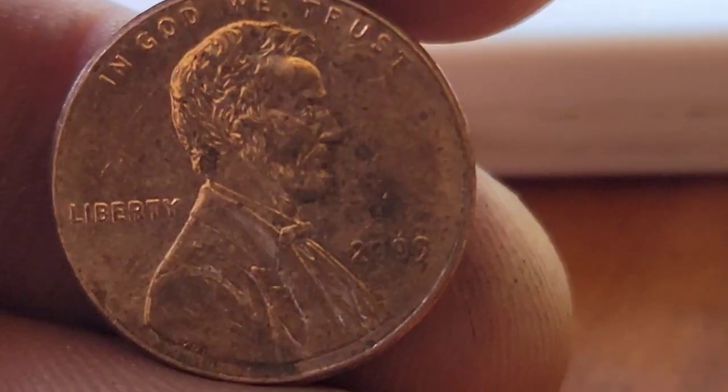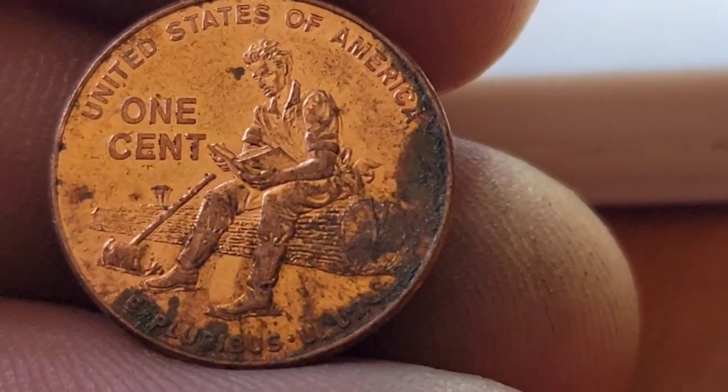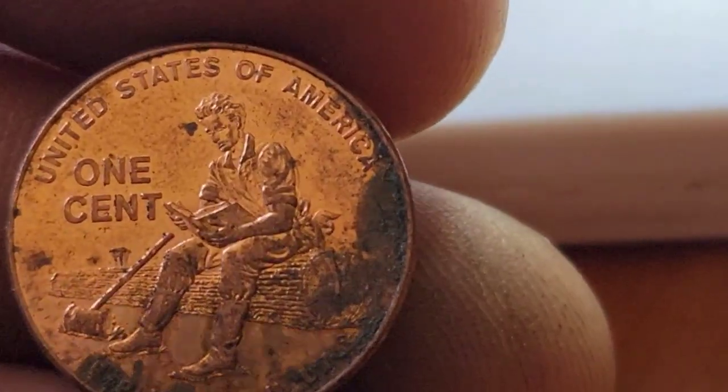Roll 85, and we have another 2009 Lincoln Bicentennial. This one being the formative years. So we can go ahead, pop that under, see if we got that doubling on the thumb.